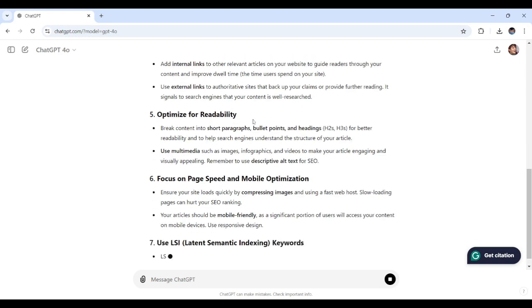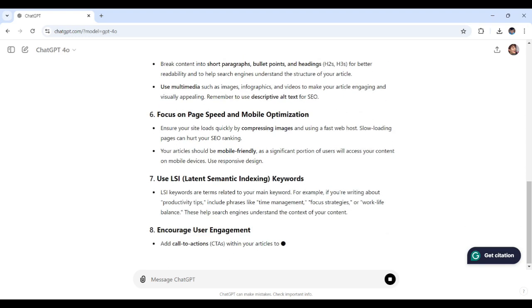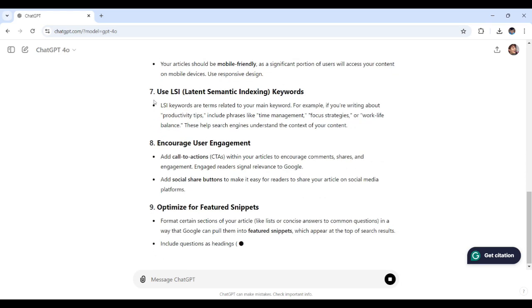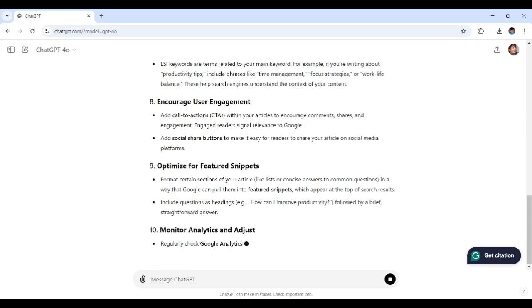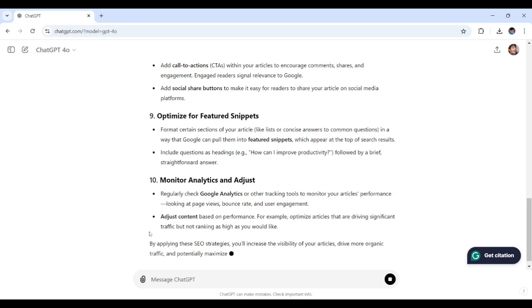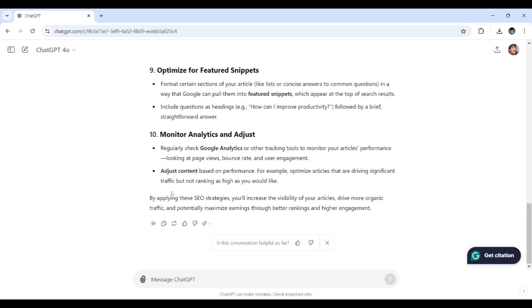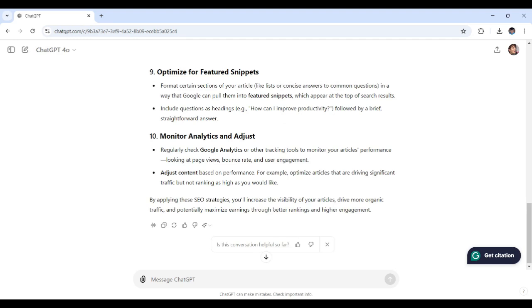There's also right here, optimize for readability, focus on page speed and mobile optimization. Then there's the rest here. I think ChatGPT usually generates up to 10 on the list each. So yeah, that's basically it for this.